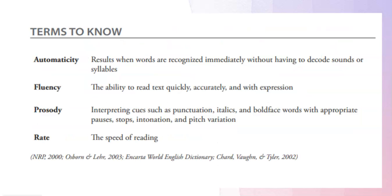Here are some terms that we need to know. The first one is automaticity. This is when words are recognized immediately. You don't have to decode the words or sound out the different pieces and parts of a word. You see the word and you're able to know it and say it immediately. Fluency, again, is the ability to read text quickly, accurately, and with expression, or that prosody that we talk about.